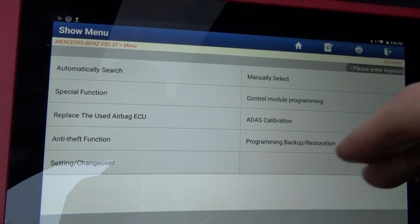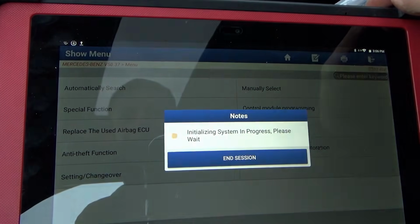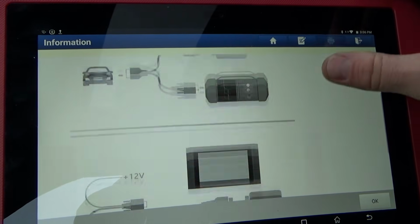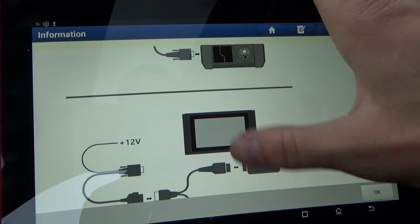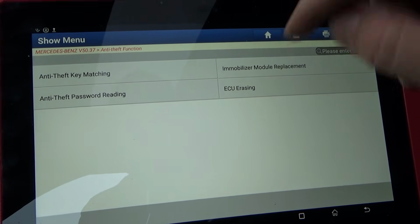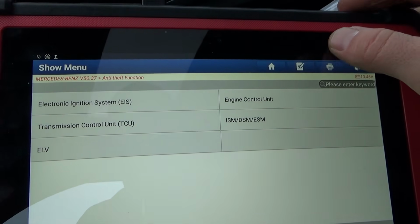Okay, so in the Mercedes menu, this is where we were before. Anti-theft function. Yes, we're connected to the network. It'll have to download some files, and it has two pictures here. You can either connect it to the car or just to the immobilizer tool. So okay. And what do we want to do? We want to do ECU erasing. We want to erase the engine control module, virginize it. So let's click on that.